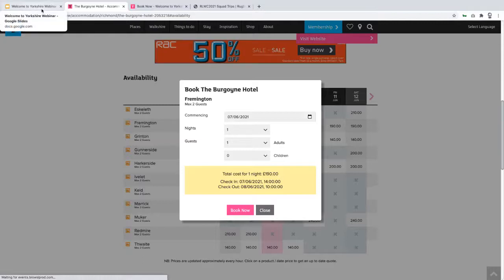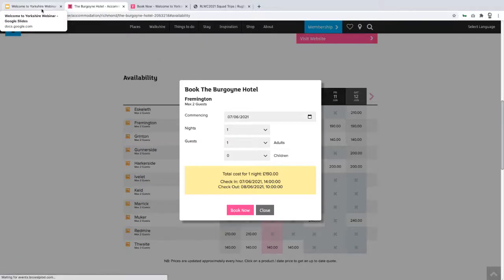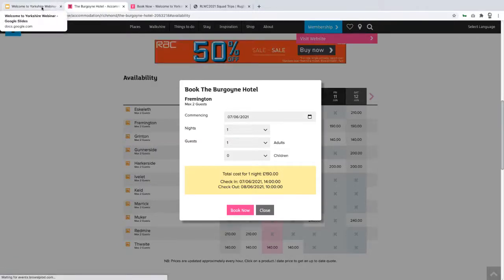So actually going from not being bookable to this point is a very easy process. You just sign up to Txgb, opt into the Welcome to Yorkshire channel, and then the team at Welcome to Yorkshire will enable this functionality on your listing.